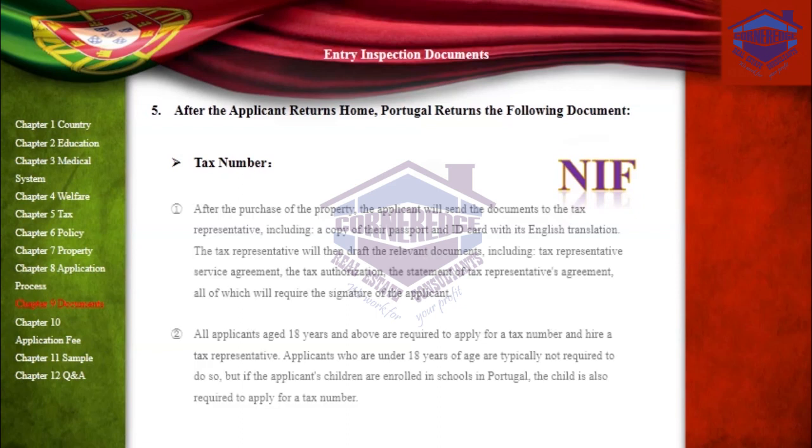First, the tax number. After the purchase of the property, the applicant will send the documents to the tax representative, including a copy of their passport and ID card, with its English translation. The tax representative will then draft the relevant documents, including the tax representative service agreement, the tax authorization, and the statement of tax representatives agreement, all of which will require the signature of the applicant.